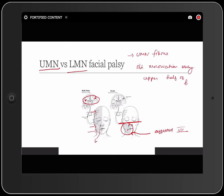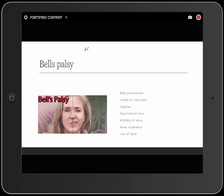So now we are going to discuss only LMN palsy. The most common type is idiopathic LMN palsy, which is Bell's palsy. So we'll be having Bell's phenomenon, which is being unable to close the eyes completely. There will be epiphora, asymmetry of the face, and dribbling of saliva.